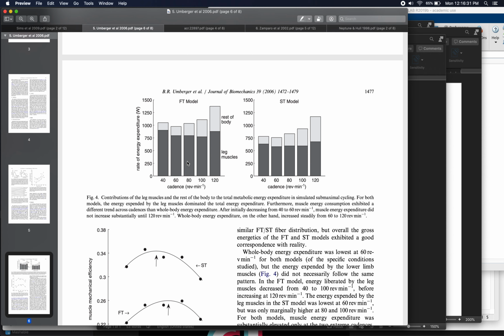So you can see here, if you look at the overall height of all of these bars, that in both cases, when it was the fast twitch model versus the slow twitch model, the 60 RPM cadence was the one that minimized the rate of metabolic energy expenditure. But if we look just at the metabolic energy expenditure of the muscles, which is just the darker shaded parts of these bars, for the fast twitch model, the lowest rate of muscle energy expenditure was at 100 RPMs. And for the slow twitch model, the lowest rate of energy expenditure was at 60 RPMs.